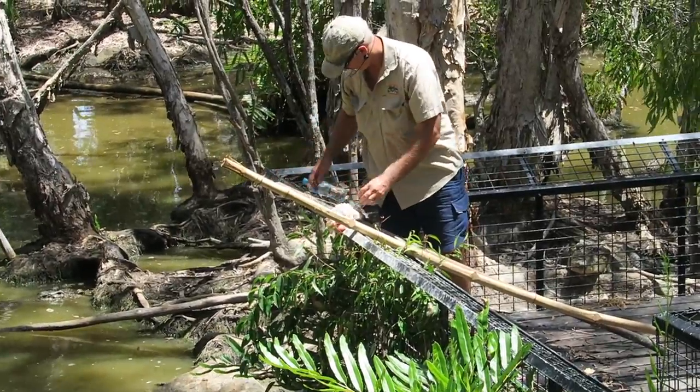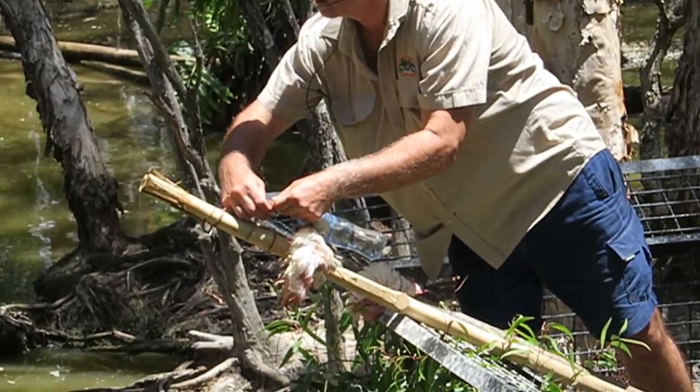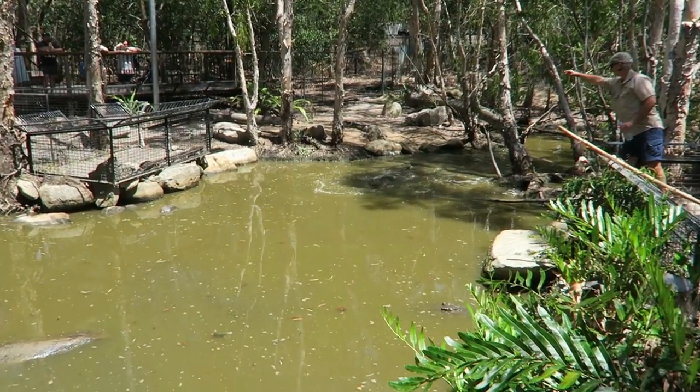So we made it to the saltwater croc feeding. I gotta get a good spot. The instructor is luring them up with a stick with meat. It looks like a duck, some type of animal. These crocs are so feisty for food right now. It's so intense. This is gonna be crazy. There are so many crocodiles in this water right now.